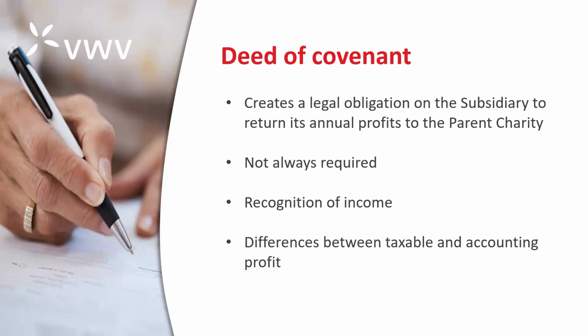Just to point out on the deed of covenant, it does need to be drafted quite carefully, and that's because it is possible for there to be differences in the way in which profits of the subsidiary are calculated for tax purposes and for accounting purposes, and it is possible for discrepancies to arise. And this relates really to a company law point about the amount of profit which is, and the phrase is, available for distribution by a subsidiary back to its parent charity. And that's a potential risk area, which I'm going to come on to talk about shortly.